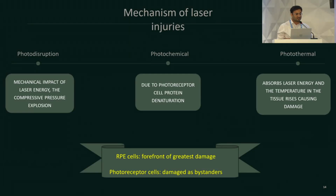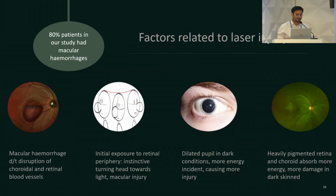Laser light causes damage by the mechanism of photo disruption, photochemical and photothermal injury. RPE cells are at the forefront of the greatest damage, and photoreceptors are damaged as bystanders. In our study, 80% of the patients had macular hemorrhages, wherein as the macula is very vascular, the choroidal and retinal vessels rupture and the hemorrhages are caused.